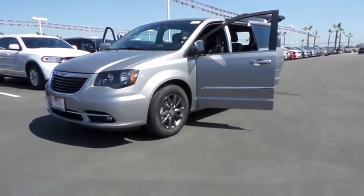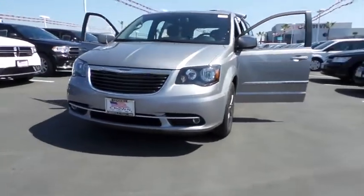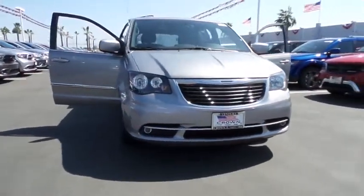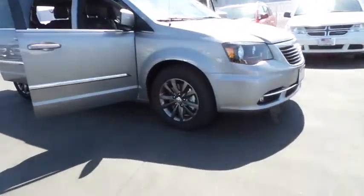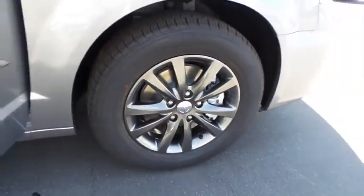2016 Town and Country. Town and Country's V6 engine provides plenty of power while still providing the fuel efficiency you look for in a vehicle. Tow up to 3,600 pounds when your Town and Country is equipped with a towing prep package. Seat 7 comfortably and choose from Stow 'n Go seating or the innovative Swivel 'n Go seating.